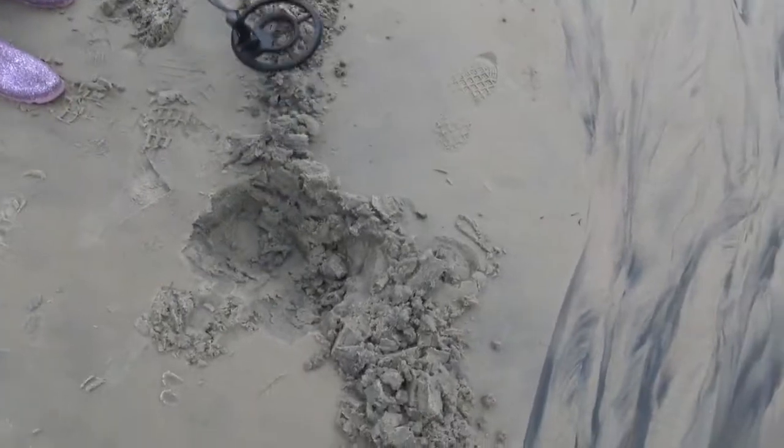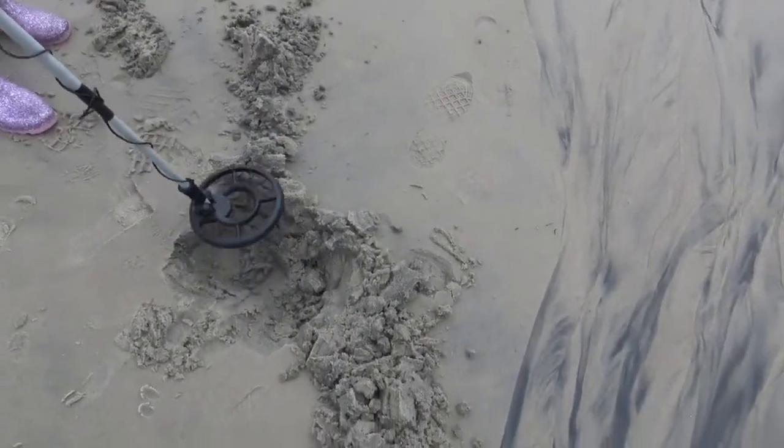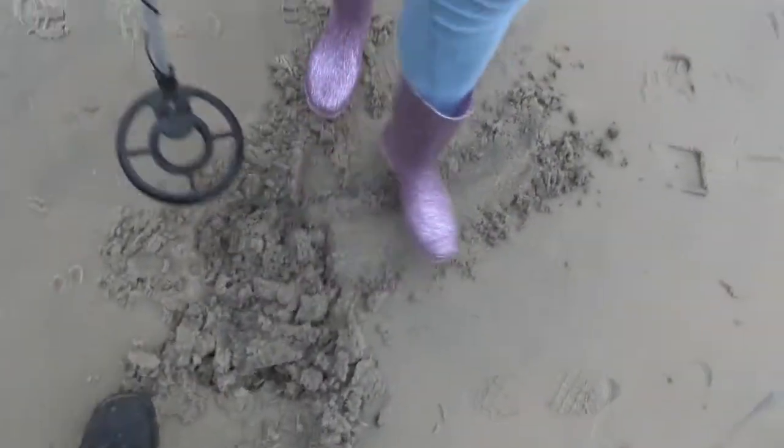I think there's concrete under there. Probably. Fill it up. Do the right thing. It's such a lovely place. Just being here is very, very nice.